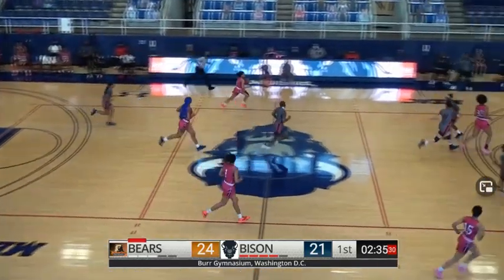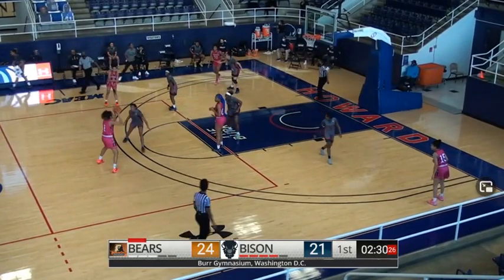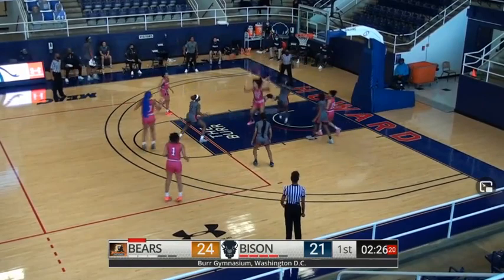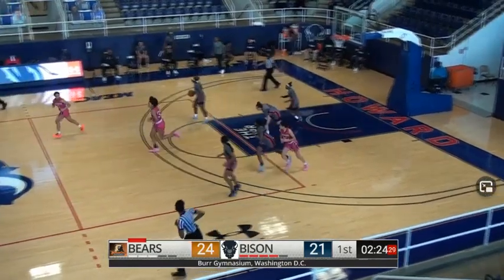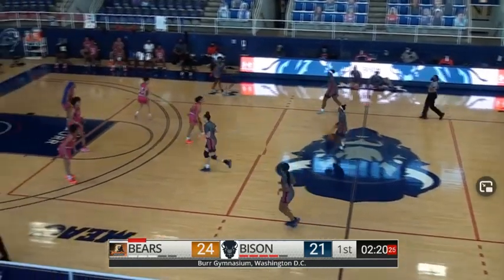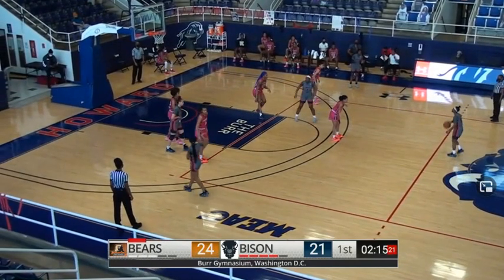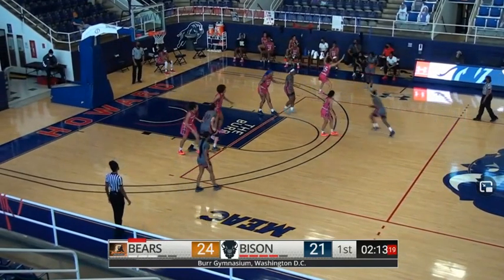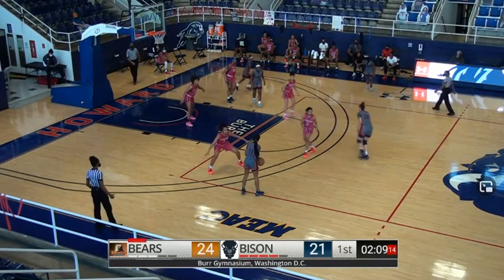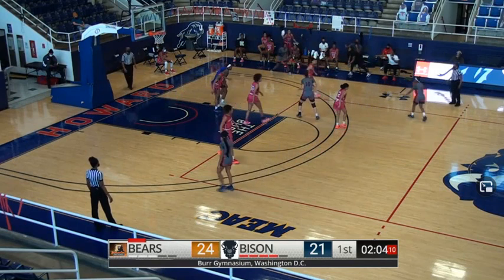Rebound is taken in by Ayanna Warren. Warren has it. Passes it over to Destiny Howe. Destiny Howe puts it on the floor. Shot is up, won't go. Man. Rebound is taken in by the Lady Bears. I feel like we haven't seen a made basket in a while now, Mike. A little bit over 2 minutes in this one. Both offenses have definitely gone cold, but we've also seen some tough defense. Yeah, very, very true. Morgan State's defense is suffocating for the Bison. Atmore has it. Back up to Henson.